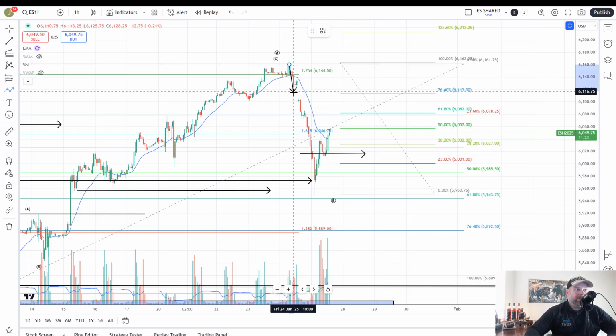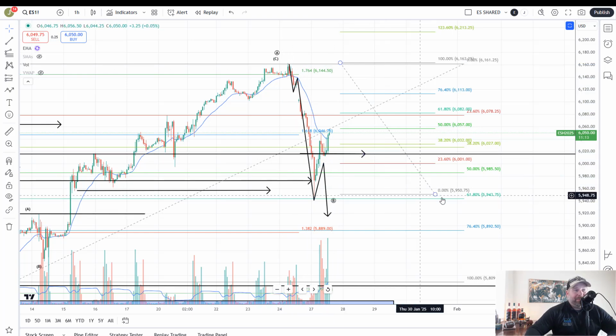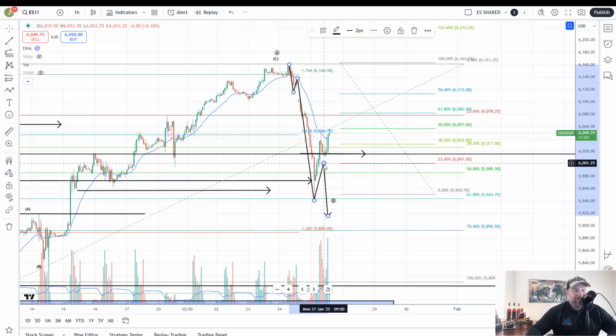Number one, this is only a 3-wave move down. Even though it was aggressive and fast, it doesn't have a 4 or 5 down here at the bottom. So I only have a 1, 2, and 3, or an A, B, and C, as it were. It came down to exactly, not quite exactly, but pretty much the 618. I told you that 5950 to 6,000 was the area to watch. It's exactly where they came down to, was 5950, and they bounced it from there.